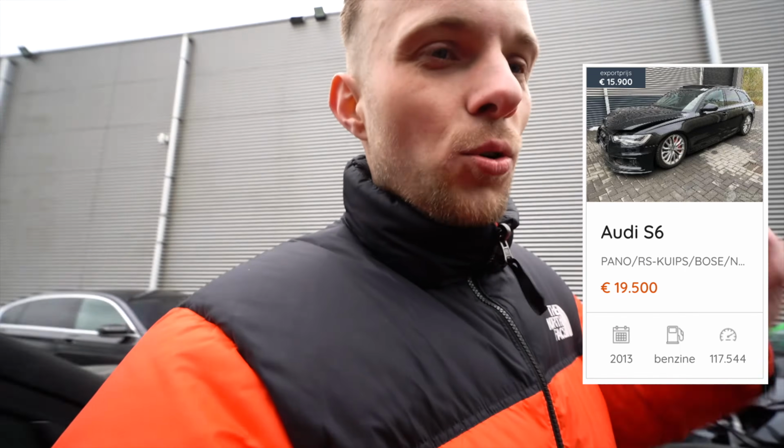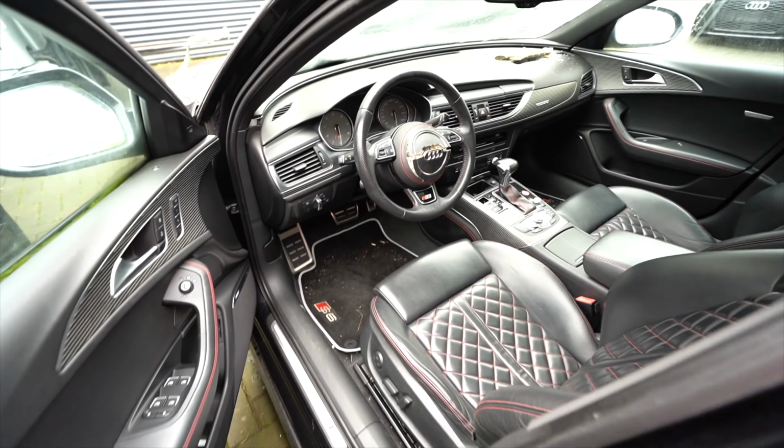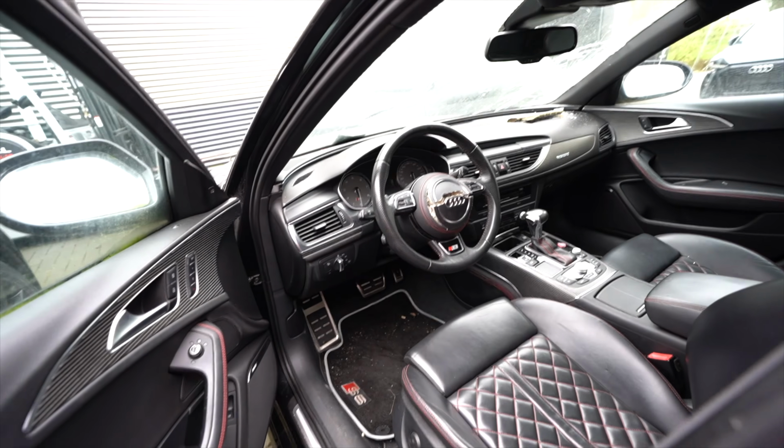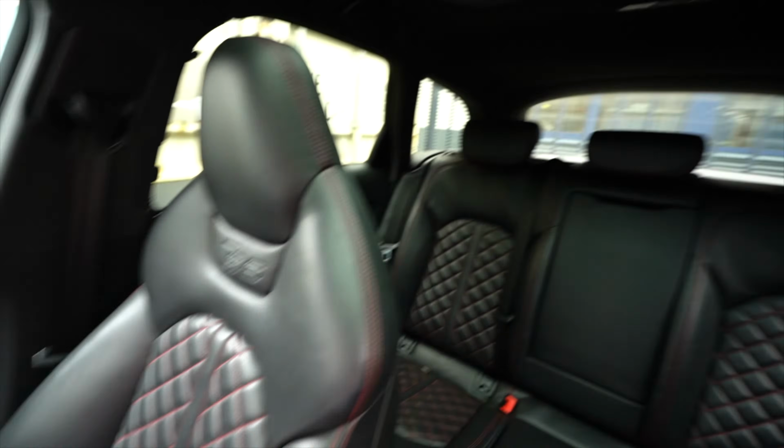I would also indicate at the top corner every time how much it costs and what kind of car it is. Check it out. What a sick car. Honestly, this is one of the cars I came to see, because an S6 and RS6 is just a thick station wagon, where you can naturally transport your family. Check out those chairs, guys, the back seat too.